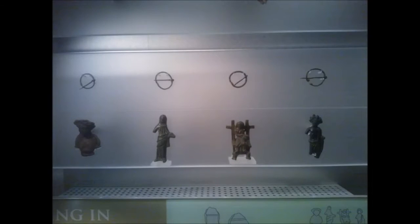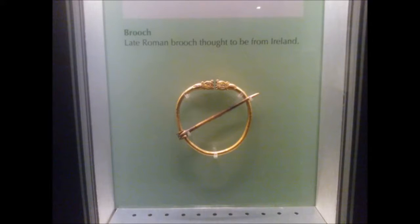The people who lived at Aquae Sulis were concerned about how they looked. They were concerned about how they presented themselves. They wanted to be clean and neat. And they wanted to show off their social status.